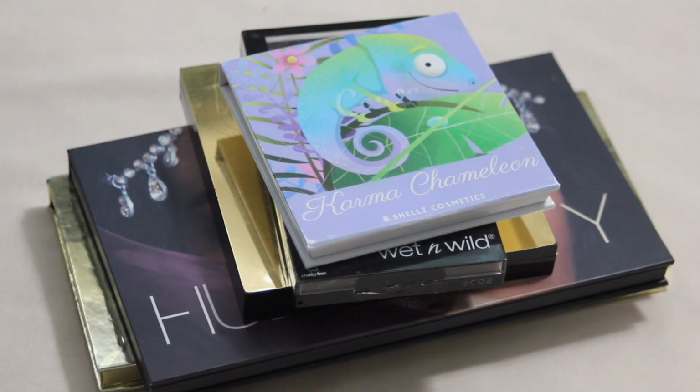So those are the 5 looks that I created with my 5 palettes for November. Let me know which of the looks was your favorite, and be sure to stay tuned to see which palettes I roll in for December, our final month of the year.